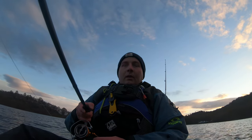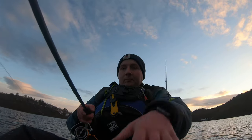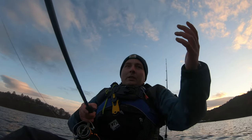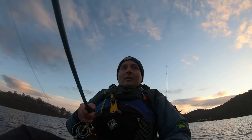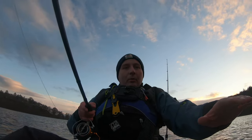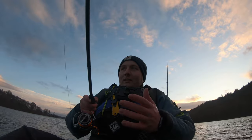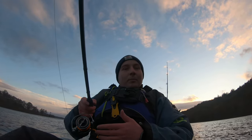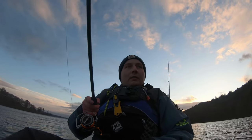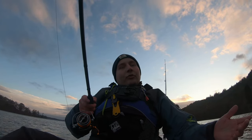Job done. So I'm anchored up here in this wee bay, currently in 33, 34 foot of water. And what I'm using is a feeder rig. It's quite difficult from the kayak, because the idea of feeder fishing is you keep it totally stationary on the bottom. It's really difficult from the kayak because you're moving, even though you're anchored, you're moving constantly. You're drifting left to right. The fish finder's constantly showing me I'm moving about 0.1 miles per hour, and that's obviously sideways movement.